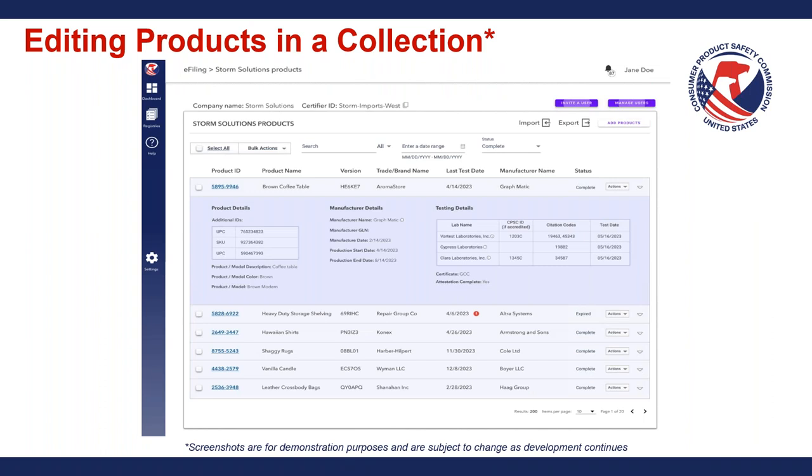And once you submit your certificate, you could go back to your account and see your products listed in this format. Each line is a separate certificate where you can see the product name, version, and the trade brand name. When you select a dropdown, you get to see even more information that you entered for the product, such as the testing details and manufacturing details. The product collection, the registry will have features where you could edit, copy, certificates. So it's very user-friendly for you to be able to manage your certificate data.